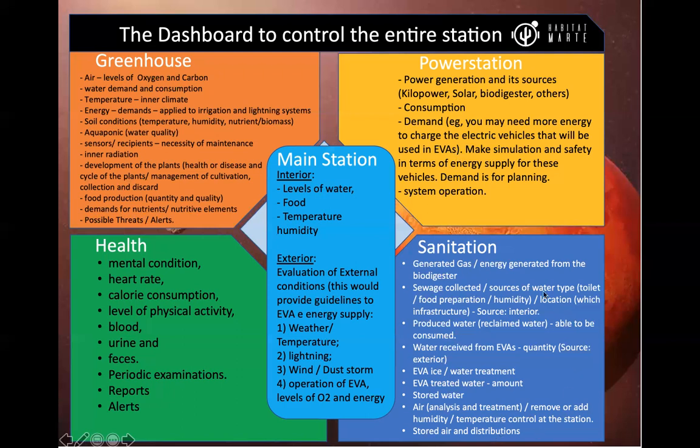Also related to sanitation, we need to know how much gas was generated, how much energy, also how much sewage was collected, and from what location, and how much carbon is generated from each specific facility. And then the carbon needs to be recycled and converted to produce oxygen for the astronauts.